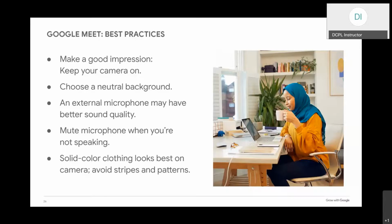And then solid color clothing looks best on camera. Avoid stripes and patterns. Again, it can mess with the camera, and solid colors help to not be as distracting so you can get across the actual points you want to.